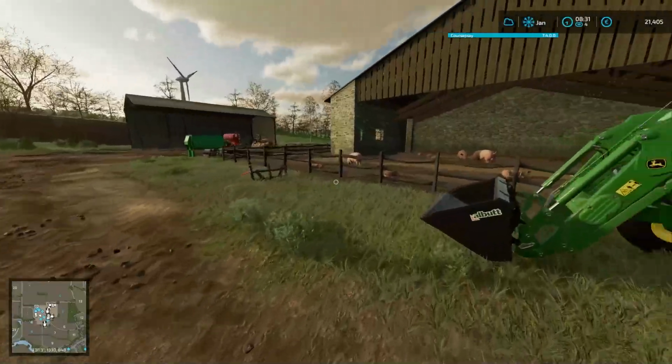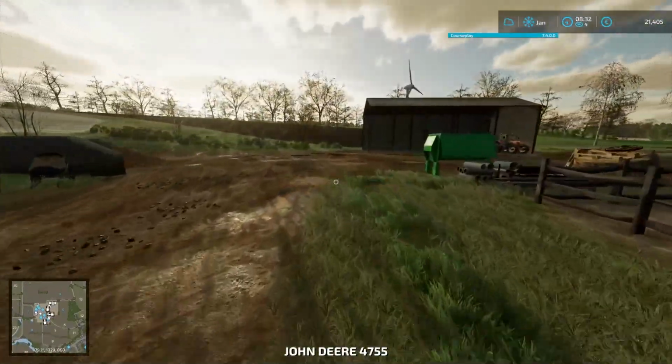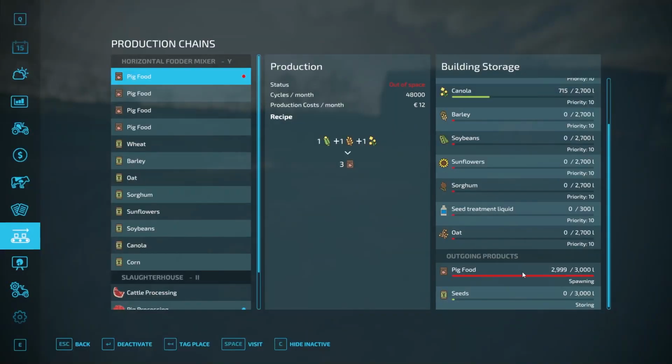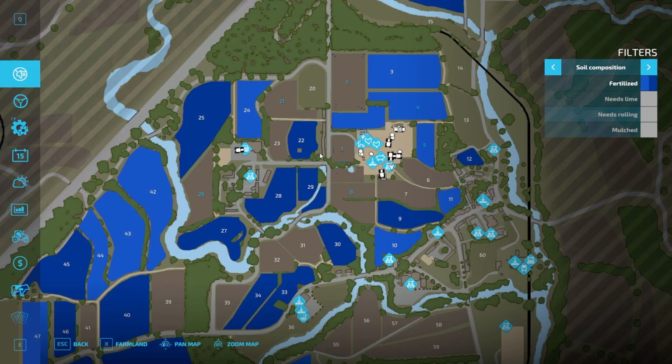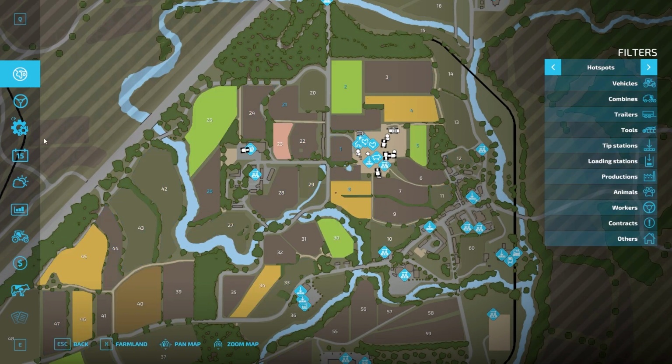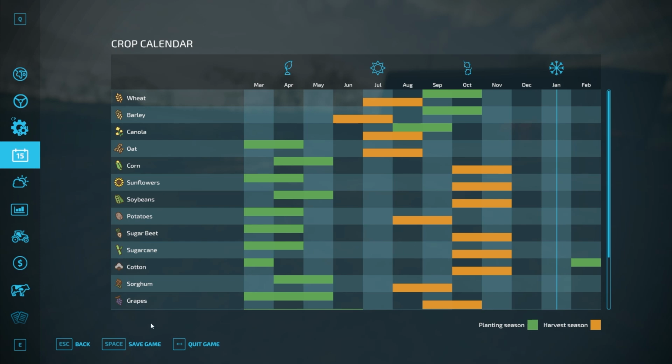Really don't know if there's anything we can do in January. I believe all of our fields are full, so there's nothing else for us to do. Can't sow or do anything. So we'll probably skip straight to March even. Then we can start doing some drilling.